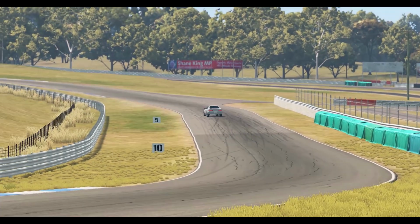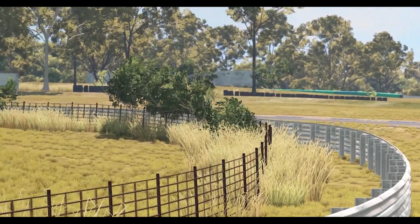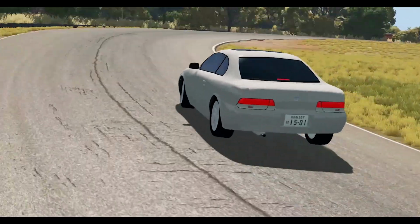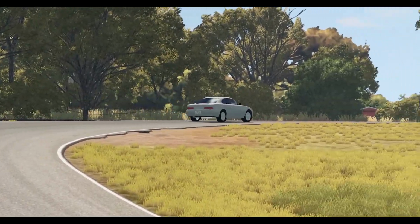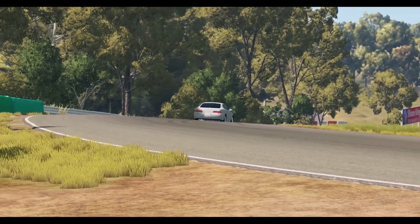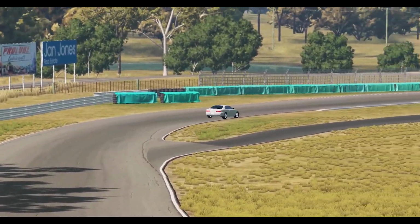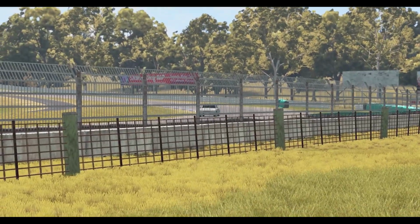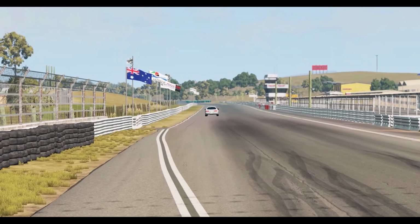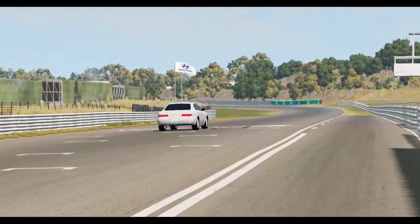This thing corners so nicely. It doesn't feel like a front-wheel drive car at all. You go around the corner, it's just full of grip, a very nice amount of grip, very stable. Look at that. It is just marvelous to drive, really sweet. It feels like a sports car, and at the same time it's a comfortable car. It's not like a hardcore racer. Look at that. Takes a corner at high speed very nicely. All right, let's do another run.